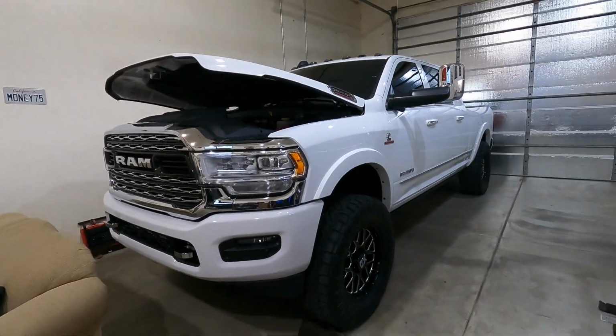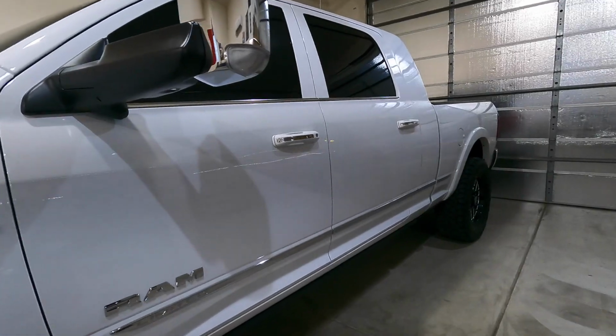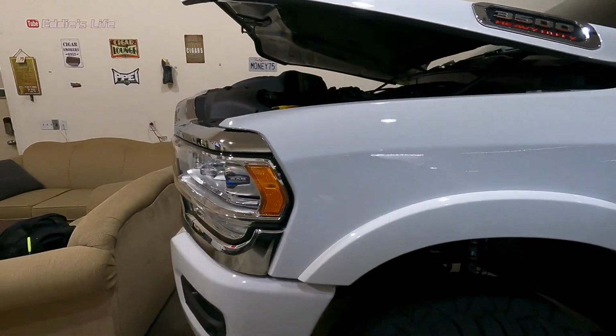There you have it, guys. Rammer's in the garage. She's all clean. We just hosed her off real quick. Pressure washed her off, I should say. Knocked the dust off, and we'll give her a little wipe down. She'll be good to go.